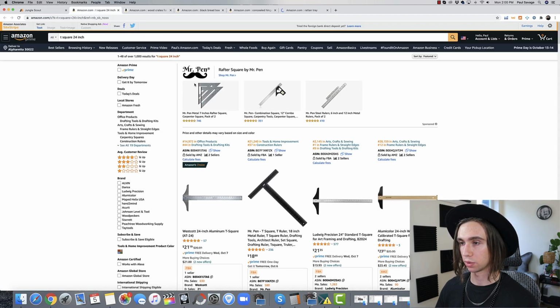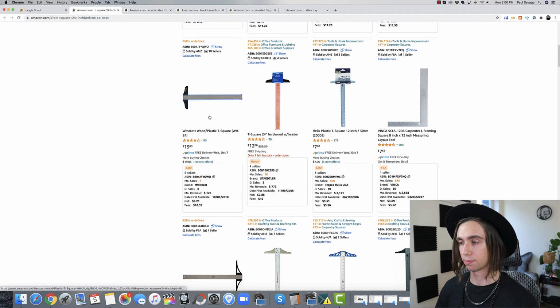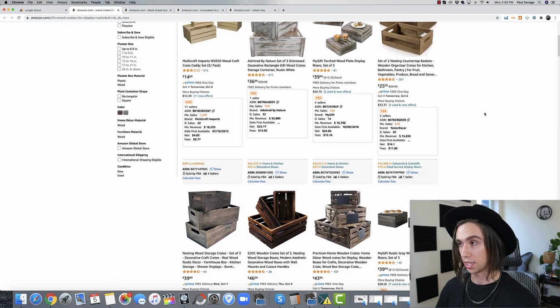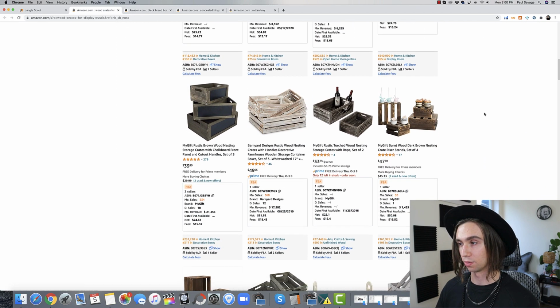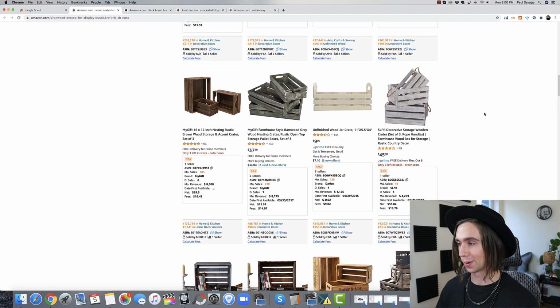And let's start looking. So T-square. Okay. Yeah, I know what those are. We don't even have to look at that. Again, it's just such a basic product. Wood crates for display. Now these, yeah, these are gonna sell for a while. Go watch like any home design show in the US. They love them some rustic decor.